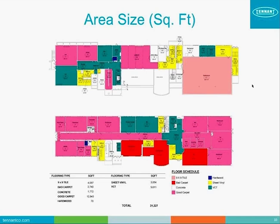We also see that there's square footages here of each individual surface so that you can apply a production rate or actually workload the floor to figure out how much time it's going to take you to do the hallways or how much time it's going to take to do those rooms. And so this is part of the preparation piece.